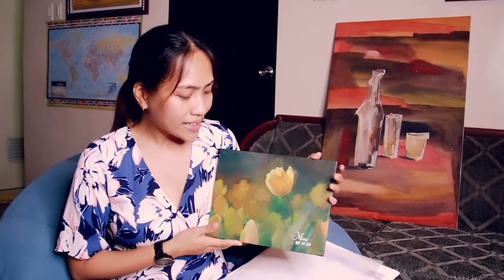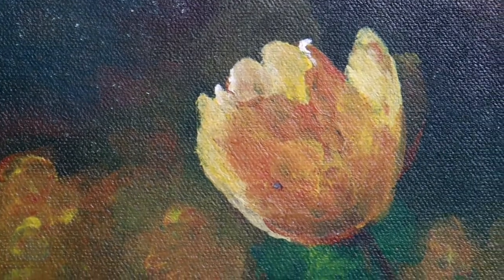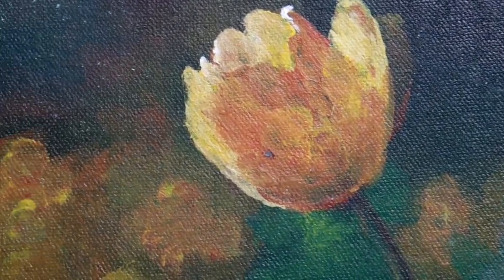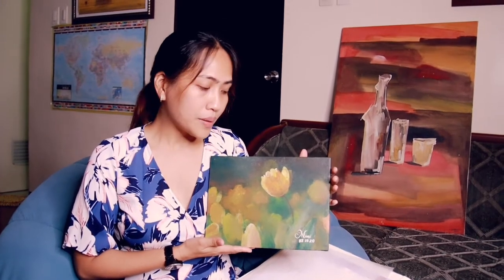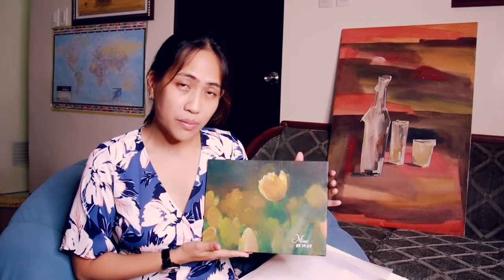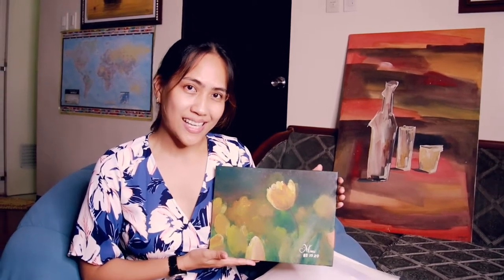Pamposa. I like this painting because it's just simple. But like what the artist said, the tulip stood out. And that is what also caught my attention. It may be simple, but of course when it's framed and it's on my wall, I'm sure that I will very much appreciate looking at this artwork every day.